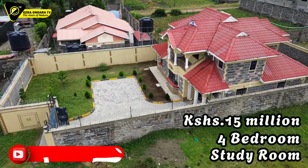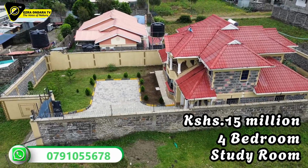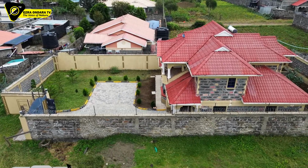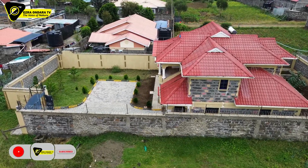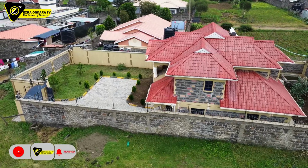15 million Kenya shillings, 4-bedroom with study room at Eastgate in Nakuru City, just 200 meters off Nakuru Nairobi Highway. Once again, Eastgate is between Barnabas and Green States.